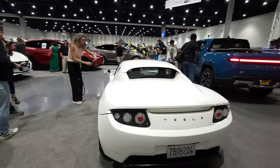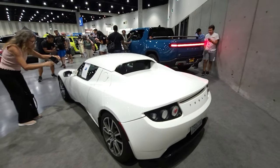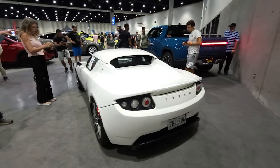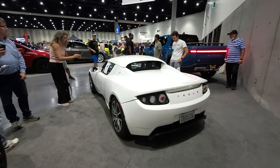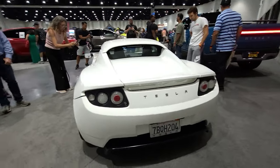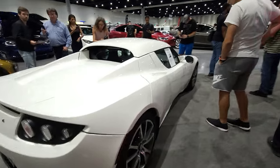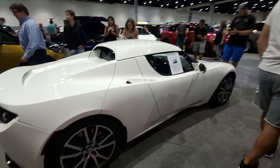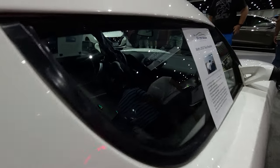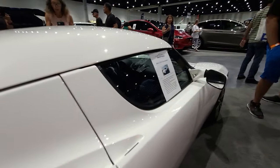And here is what started it all for Tesla. The original Tesla Roadster with the hard top. Looks really, really cool. I think this is actually the first time I've seen it in person. I've seen it many times in videos and pictures, but never in person. Looks awesome. Really, really cool. I honestly don't know why Tesla stopped supporting this vehicle. If you look inside there too, it's all old school, but it's what I like too.